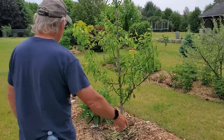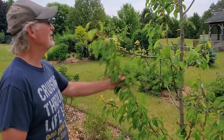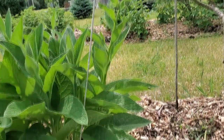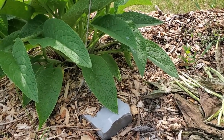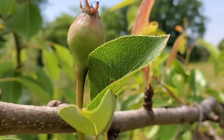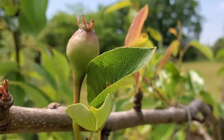And I got the comfrey here. The pear tree, this is a couple of years old now. This has some pears on it. This is doing really well here, really likes it. See the pears here. It's hard to see them, but they're all up top here and they blend right in. But that's a nice tree.